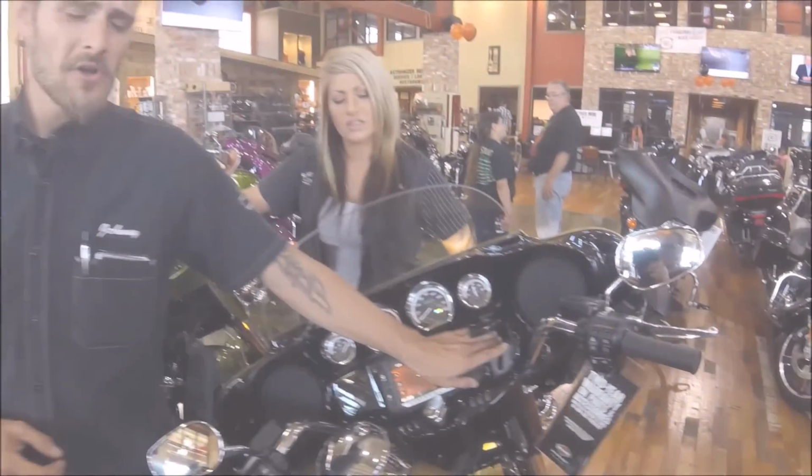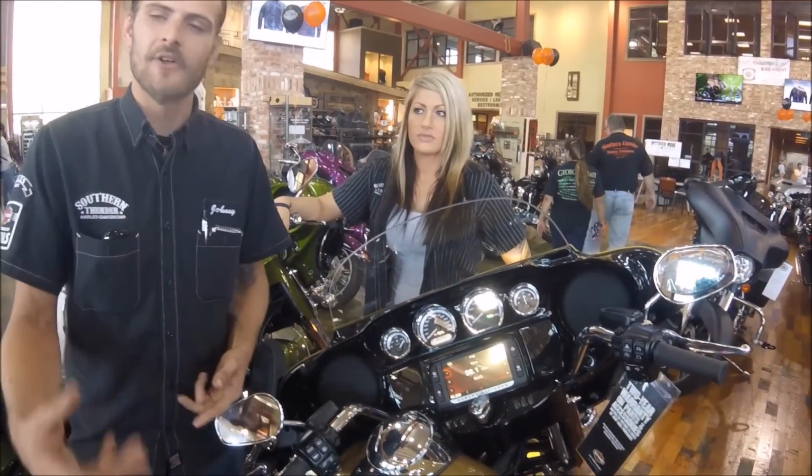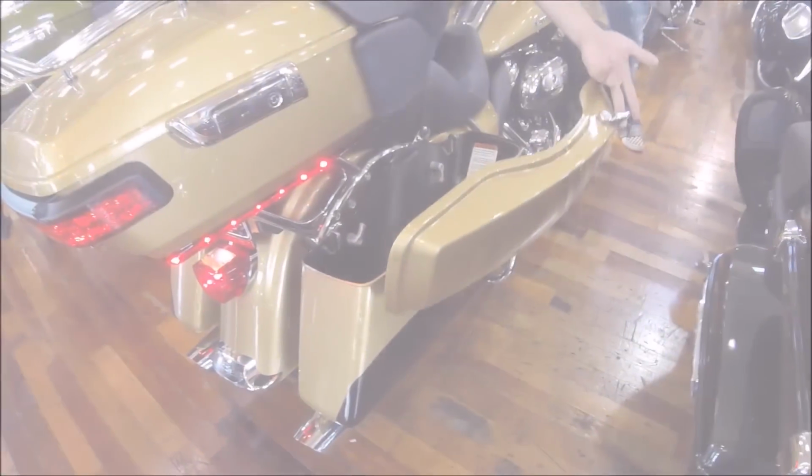If you ignore the call, the bike will automatically text the caller back, "I'm on my motorcycle, I gotta call you later." With one touch on the saddlebags, as you can see, you just lift this lever right here and the bag comes out.